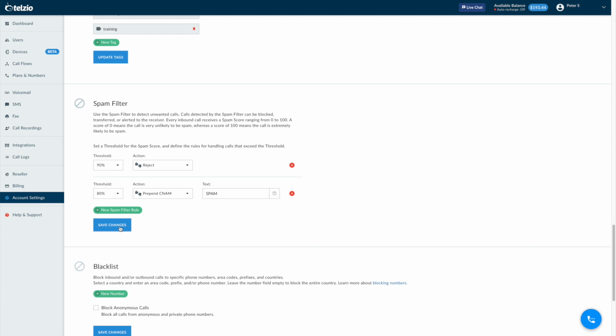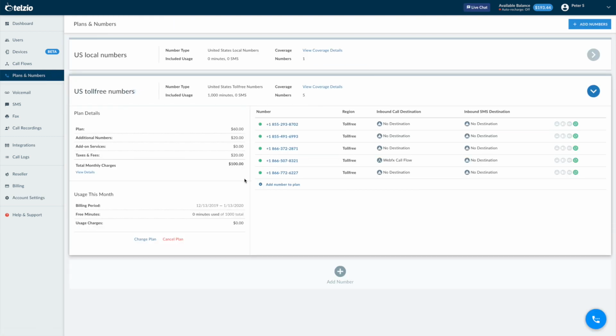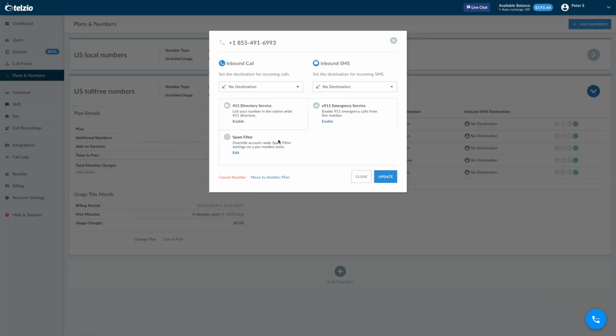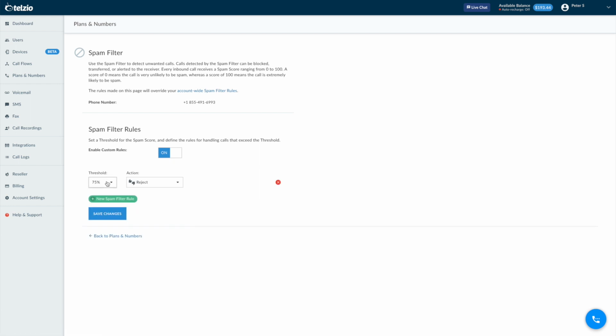To configure the spam filter for individual numbers, head over to the Plans and Numbers page and click on the number. From here, press the Spam Filter button, which will take you to a new page where you can set up rules just like on the account level. But here, it'll only apply to this particular phone number. When you add filters for individual phone numbers, it automatically overrides what you've set on the account level. I'd recommend starting with a lower filter level and then working your way up if you continue getting too many spam calls.